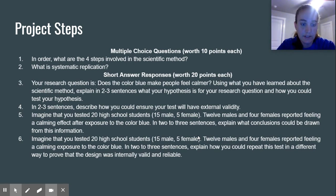The next one: in 2 to 3 sentences, describe how you could ensure your test will have external validity. So how can you make sure that the test you came up with can be applied to a different group of people? How can you make sure that your test isn't only valid in your little project, but could be valid in another situation? And if you don't understand external validity, there are some great resources in the readings that explain that, and you can also reach out to me and we can talk about it.